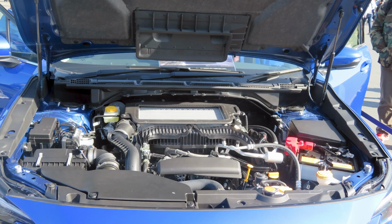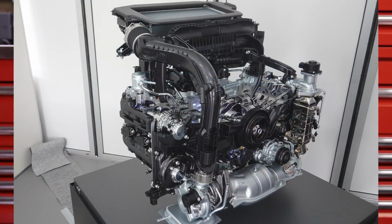Now, the current 2-liter, the FB20D, we could see this carried over, or we could see it gone to the wayside for a different entry-level engine. Subaru Japan just released the next generation of Boxer engine, the CB18, a 1.8-liter turbocharged engine. This engine is currently in the Levorg, the Forester, and the Legacy Outback. 175 horsepower, 221 foot-pounds of torque.